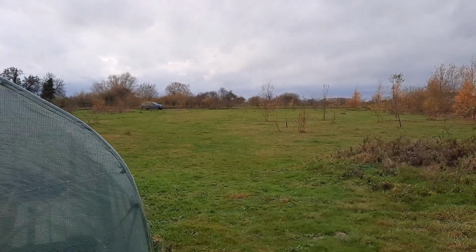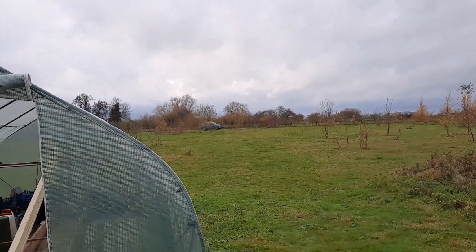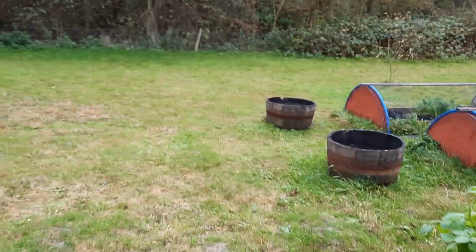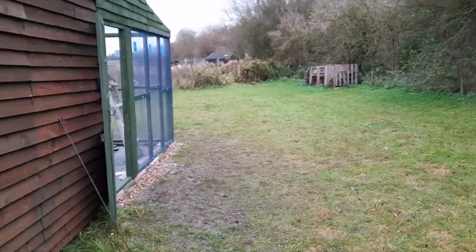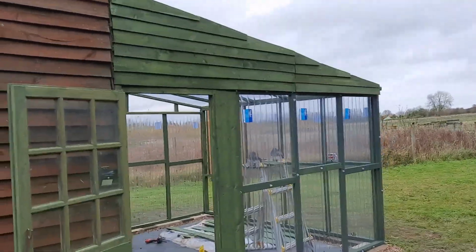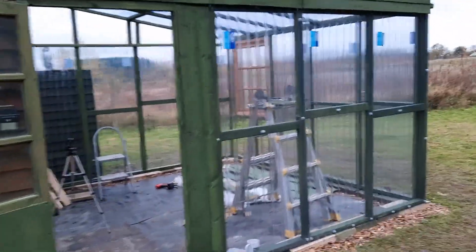I don't know what to say, really. The rain just keeps coming, going, and it's getting late in the afternoon now. And to be honest, I'm a bit worn out. But we have progress. This side by the door is completely done and weather tight, so that's good.